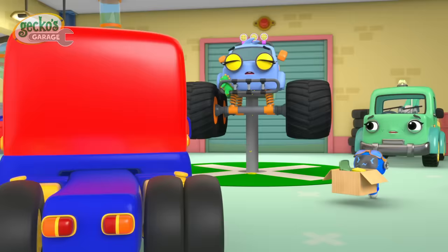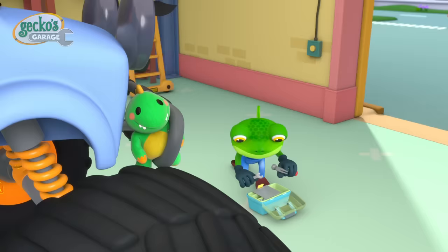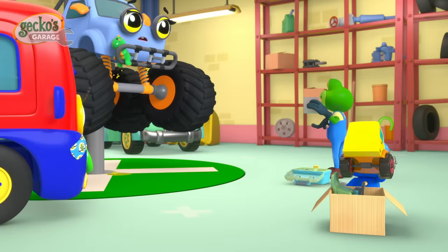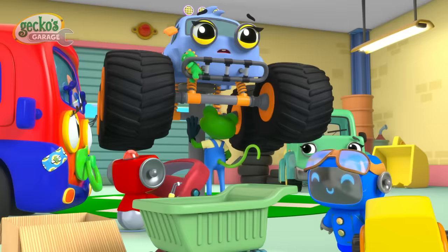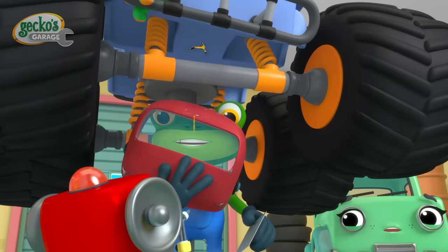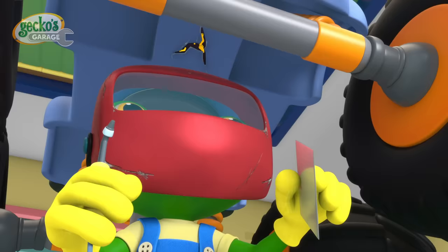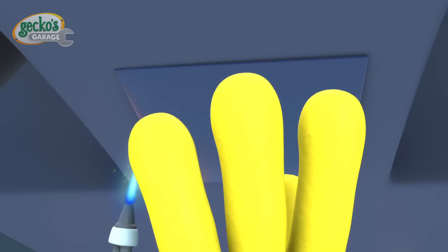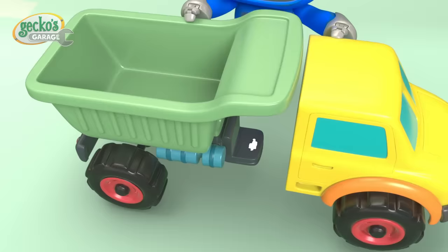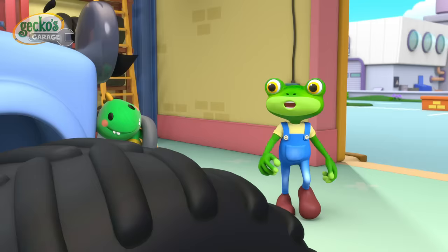Grab the tools, it's fixing time! And while we fix, we say this rhyme! Don't worry, Molly, we're here for you. Our fix will make you good as new. Teamwork and tools will help us mend any part of any friend. We weld and fix and check and then stick all the parts together again. This fix has made you as strong as before, so you won't leak oil anymore.